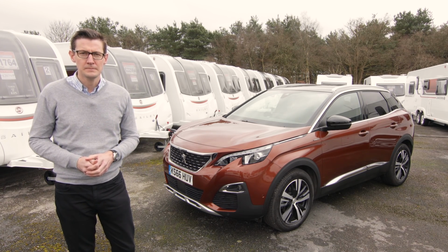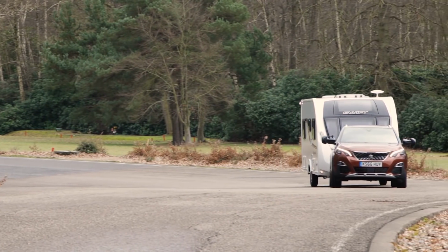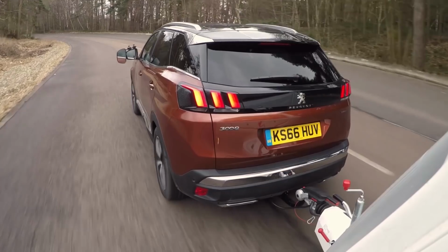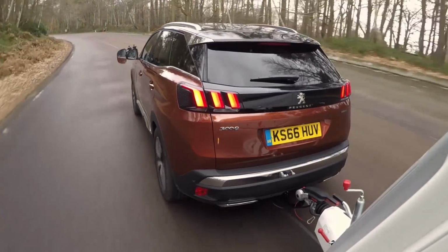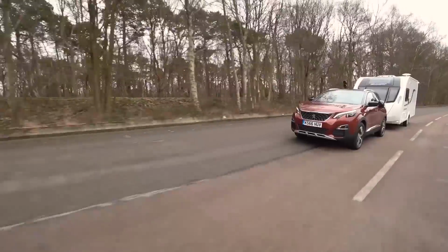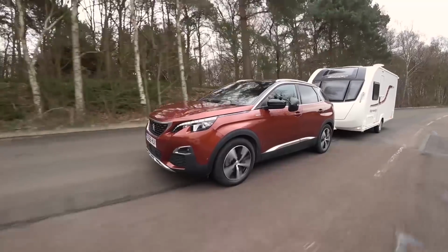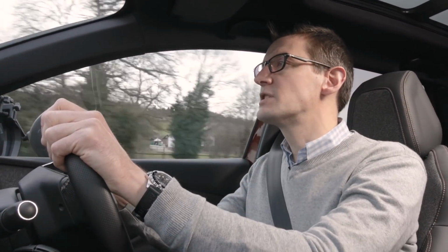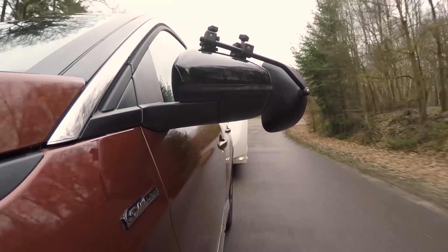We're driving the Blue HDI 120 with 118 brake horsepower and 221 pounds-feet of torque. It has a curb weight of 1,375 kilograms, including 75 kilos for the driver, which Peugeot doesn't include in its published curb weight. The legal towing limit is 1,500 kilograms. We've matched the Peugeot to a Swift Expression 484 with a mass in running order of 1,106 kilos.